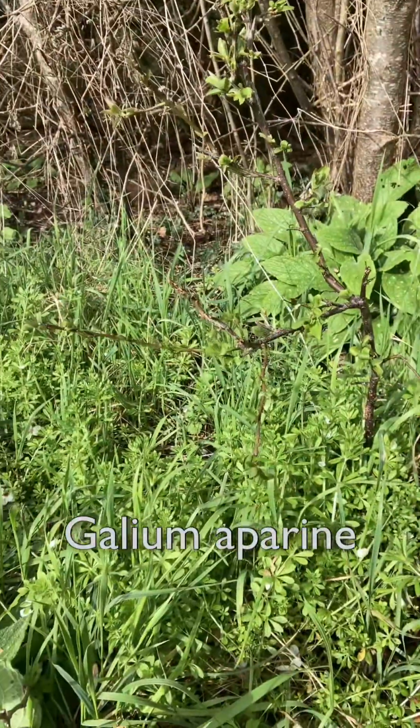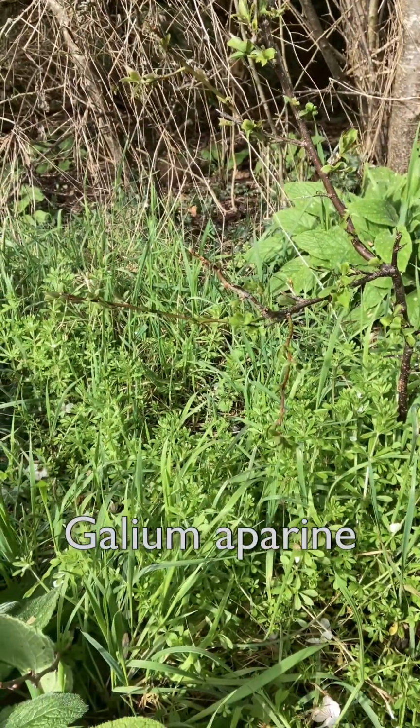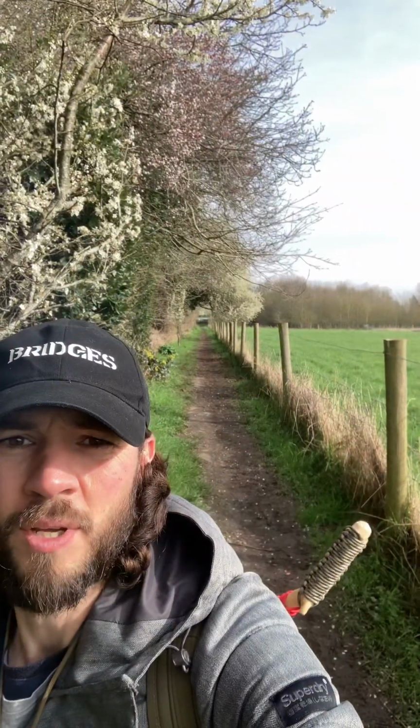So a quick yet important tip when it comes to foraging. So here we have Galium aparine, or more commonly known as goosegrass or cleavers. Yes, they are edible. However, note the terrain that I'm standing in. So it's always good to be aware of where you're foraging. I'm currently standing in the middle of a public footpath. Quite commonly or not, people will be walking dogs through here.